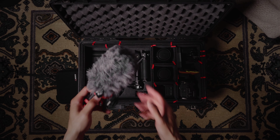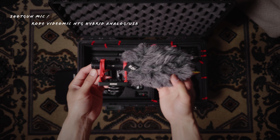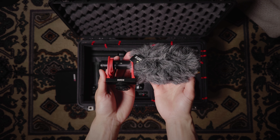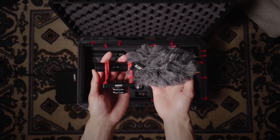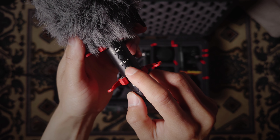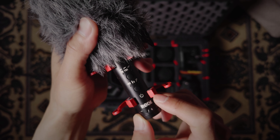Now for my shotgun mic, the Rode NTG. It's versatile and simple to use. It has a 30-hour internal USB-C rechargeable battery, which can also be used to plug into your computer or iPad or whatever you're planning to use it with. There's a convenient level knob in the back and some buttons here that allow for gain control and high pass filter. Great mic to have, but I wouldn't use it as my main audio source unless you're just using it to vlog with.